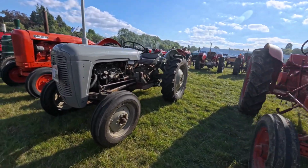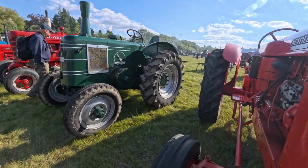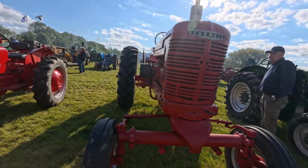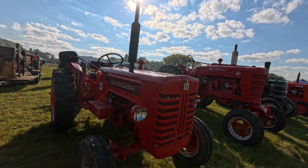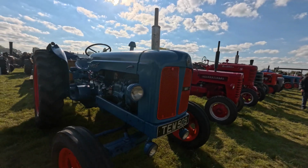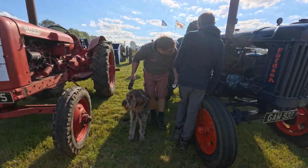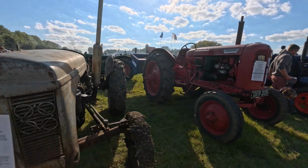Nuffields, Fergusons, one of a couple Field Marshalls. Really lovely International M, big tractor, that big tractor. Then its successor, the B275, Fordson Major, Fordson Dexter, and another E27N. Finally, Nuffield Universal 4, and we're back to the Fergie.